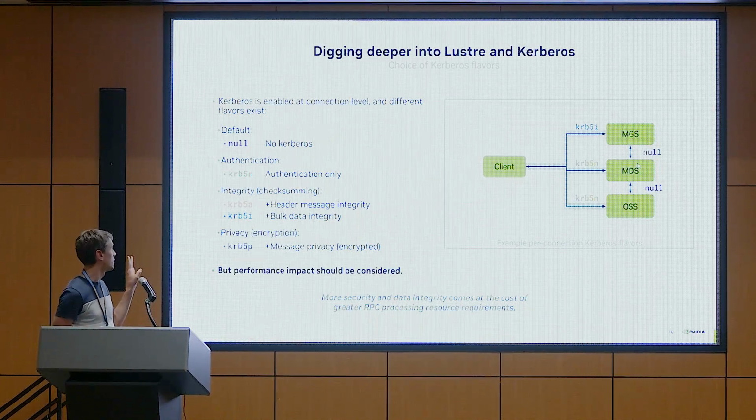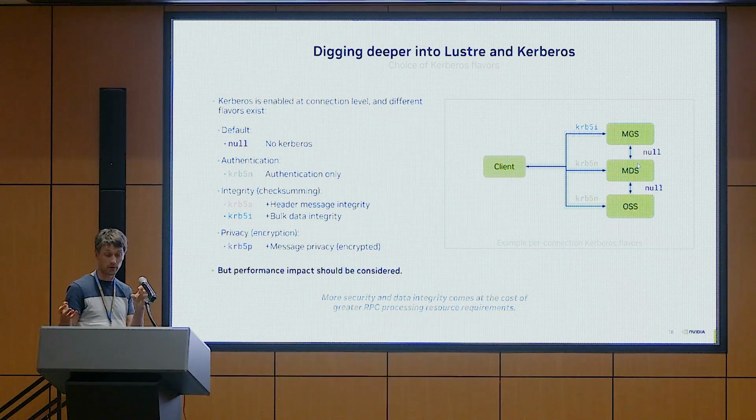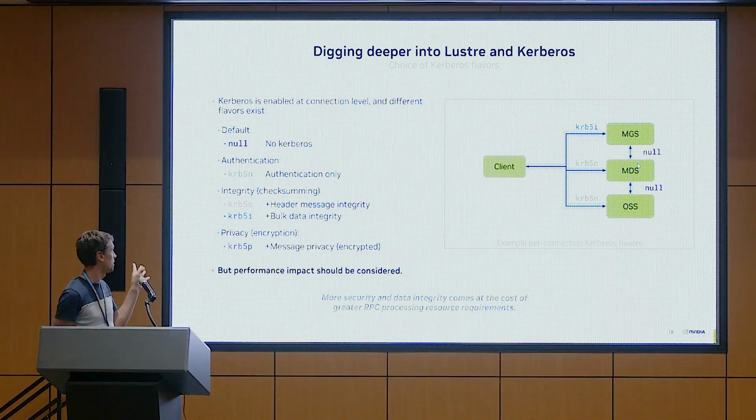The first one is null, which basically means no Kerberos. This is what everybody's using by default. And then the first actual Kerberos flavor is KRB5N, which is authentication. Authentication is everything I was explaining before, where really the Lustre servers and clients will authenticate each other. Mostly the servers will authenticate the client and the servers will authenticate together. And on top of that, you could add an additional layer of security. You can add checksumming with the integrity feature with KRB5A or I, so the yellow and the blue. A will add checksumming only on the RPC header, and KRB5I will do that for the whole RPC. And encryption could also be added with a privacy feature, in that case the flavor KRB5P, and in that case, the whole RPC will be encrypted.